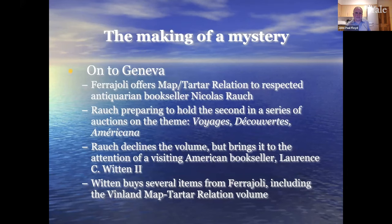Now, the British Museum experts felt unable to give their seal of approval to the map. So after that, Ferrajoli travelled to Switzerland and he offered the volume to an antiquarian bookseller named Nicolas Rauch, with whom he had had dealings before. Now, Rauch was preparing to hold a second in a series of auctions on the theme Travels, Discoveries, Americana. And it's very interesting that Ferrajoli did not approach Rauch in the first instance, because what more appropriate piece of Americana could there possibly be than the Vinland Map? You might almost think that the map was prepared with a view to going into this auction.